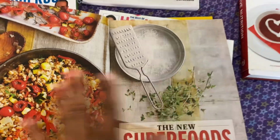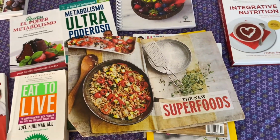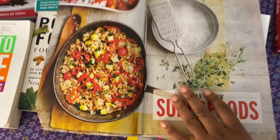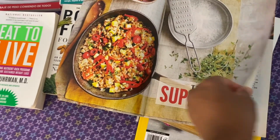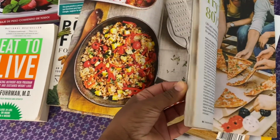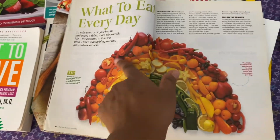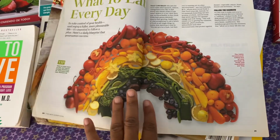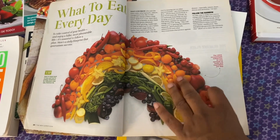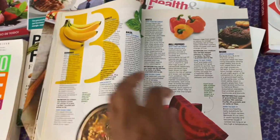But this is not a nutrition unit study on plant-based only. It's talking about nutrition in general. And you know, later on, if we decide to deep dive into one category more, then we can do that. What to eat every day. And there you see a beautiful rainbow of vegetables, fruits, berries. Beautiful.